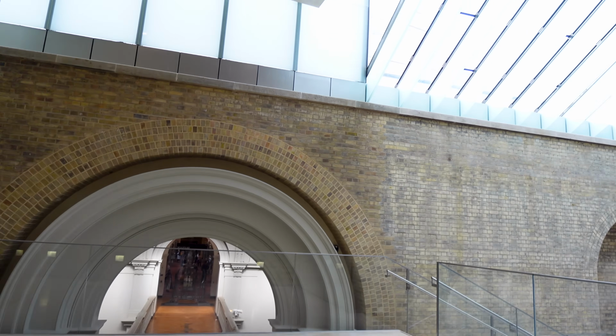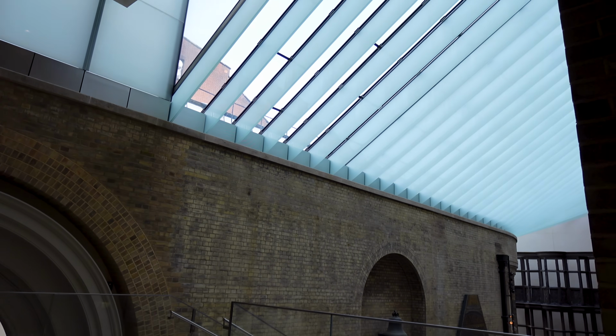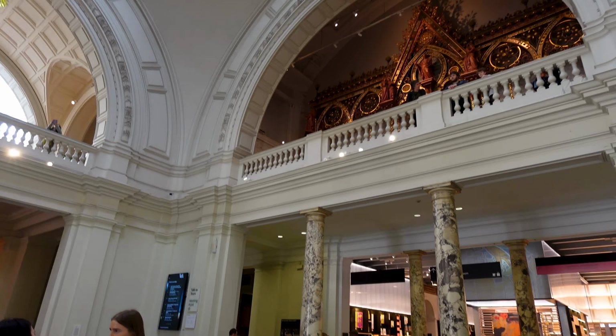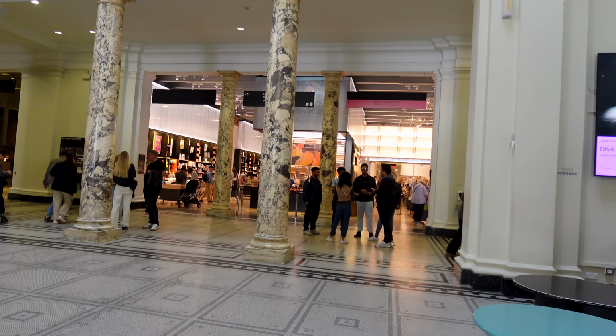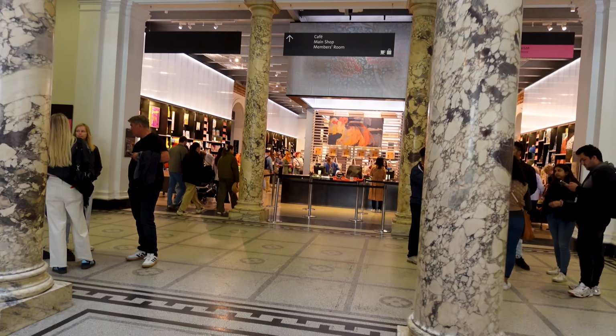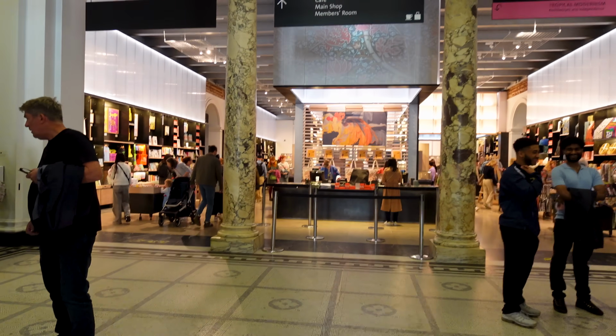I'm loving the daylight in this museum. It's incredible. Oh, we can go down here. Okay, I nearly forgot. Exit through the gift shop. I think this gift shop's pretty good, actually. I've always had comments of people being like, can you show the gift shop at the V&A? I'll show what I can.